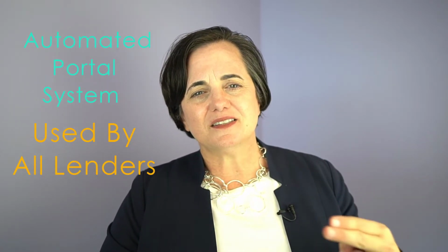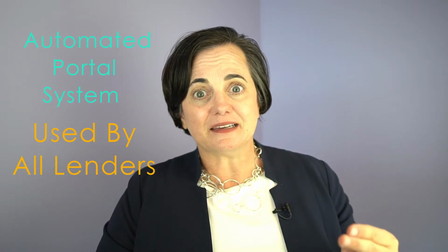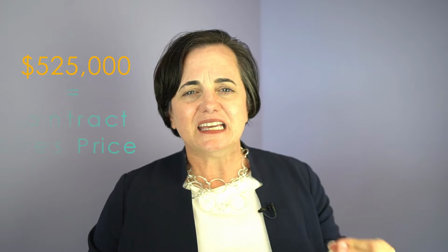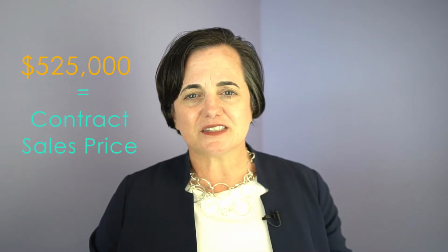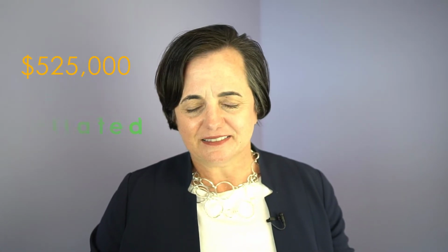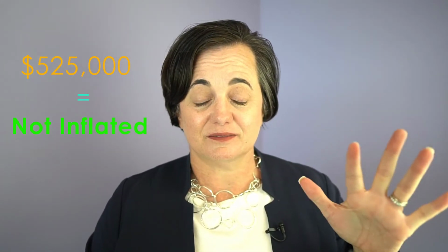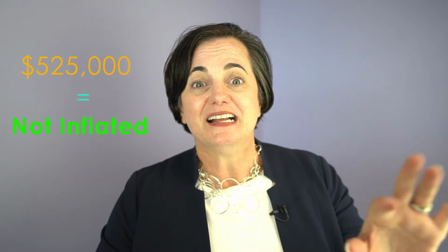We run the automated system, and the system, within seconds, really very fast, can ascertain whether or not this property value that has been put into the computer, we're going to say it's $525,000, for 123 ABC Street, $525,000 is the contract sales price. If the automated system perceives that this value is not inflated, in other words, there's enough data floating out there in cyberspace, which is a little scary if you think about it, but somewhere out there, there's enough data to support that $525,000 value, more or less.